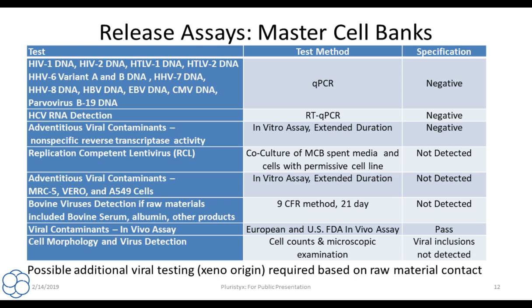So it's really important that if you can get animal origin free, recombinant and human materials only, then you will reduce the risk of having to do any additional viral testing. It's also really important that you understand the material supply chain of your suppliers. How did they make those materials? Because that's where additional risk comes in. Any of that raw material contact puts that master cell bank, and therefore your entire process and potentially company, at risk if you don't have high quality materials coming in.